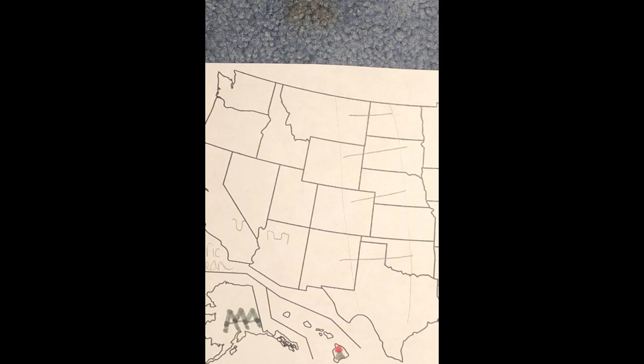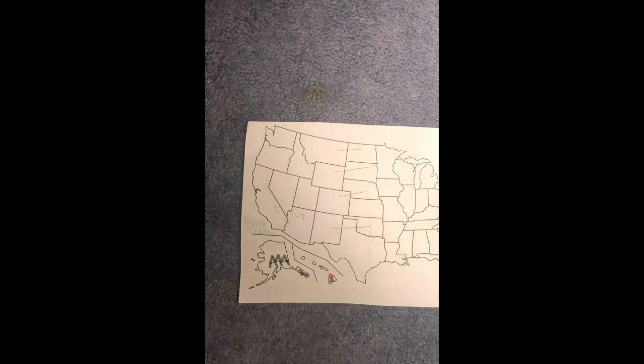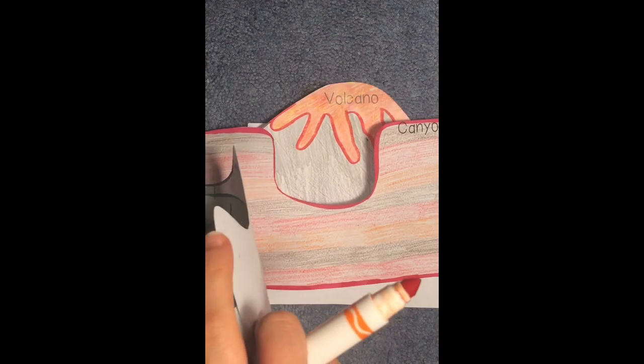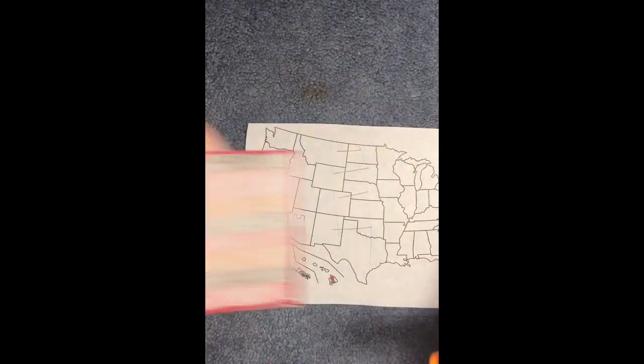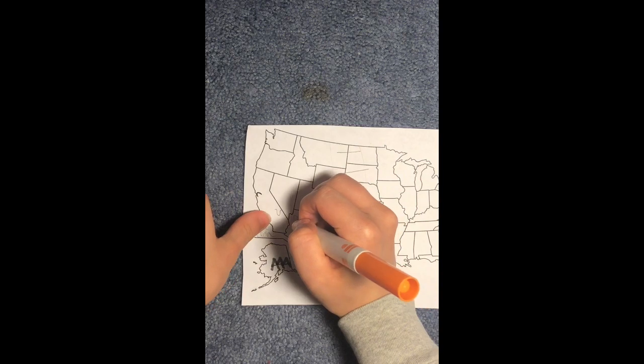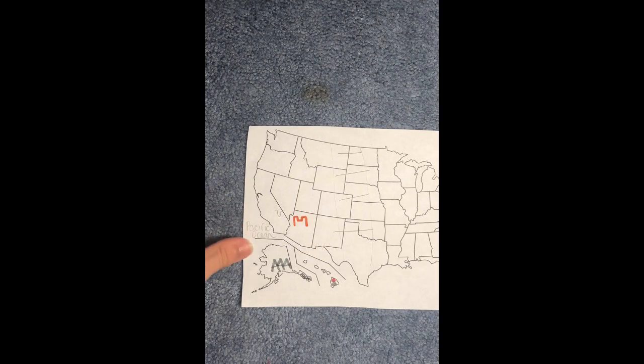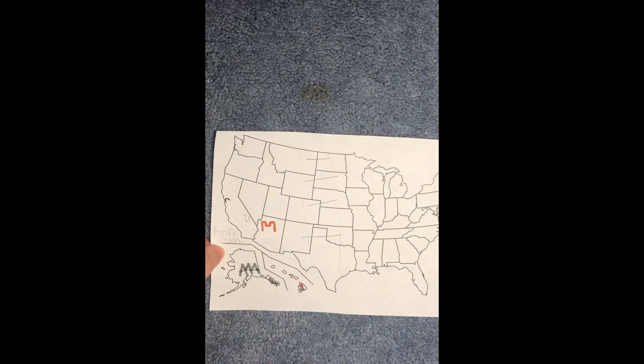Okay, so far we have our volcano in Hawaii and our mountains in Alaska. Okay, next up we're gonna move on to our canyon in Arizona. So I'm gonna zoom back out. Arizona is right over here, and our canyon is kind of brown and orange. So I'm gonna take my orange marker and I'm just gonna cover and draw the shape of our canyon in our foldable. Okay, so notice that our canyon kind of goes like this. So here's Arizona, and I'm gonna draw it in orange. That is where the Grand Canyon is in the state of Arizona.